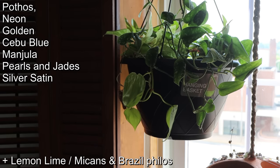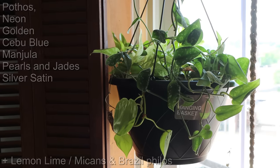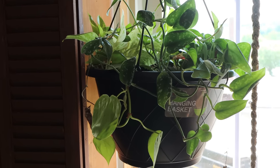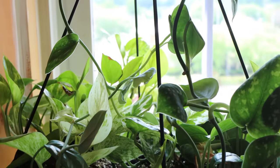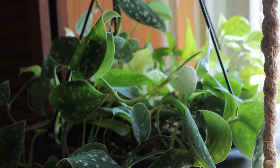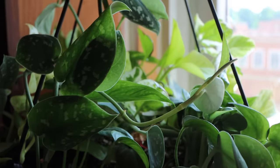I just have a mixed pothos basket right here, even though there's Syndapsis. You know, people call them pothos, so I figured I'd include them. I think there's some philodendron Brazil in here as well. If I was a fairy person, I most definitely would want to walk through this.